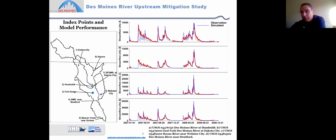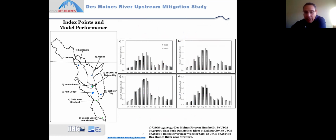And I can tell you, even though I'm not showing results for later in the analyzed time window, for 2018 or anything like that, that this level of model performance was maintained throughout the entire window that we simulated. We calculated the commonly used metrics to evaluate model performance, and all of them came out very good.